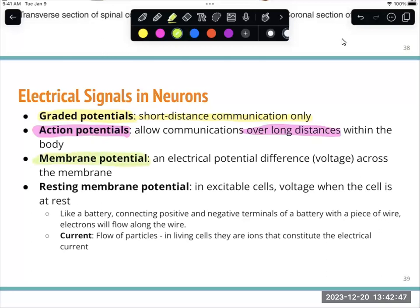This is that difference in charge across that membrane. And then we have that resting membrane potential. This is where a cell sits at rest. So that charge of that cell at rest.